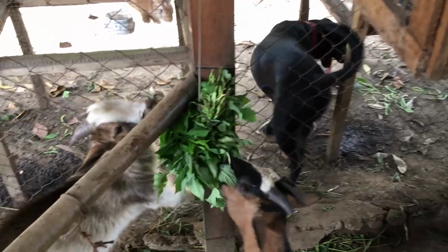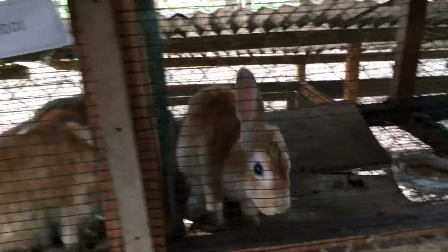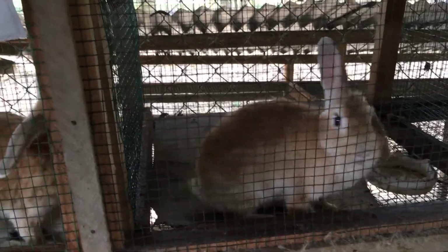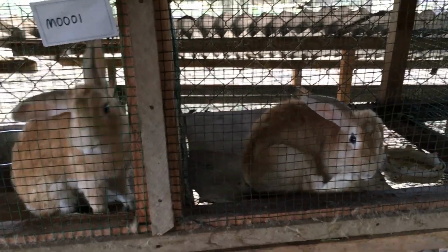Let me go get some greens for the rabbits. Oh, and I also just bred this guy with this girl here, so we're at the same time, and we're going to have two litters here in just a few weeks. While I'm here, I do want to check the nesting boxes.